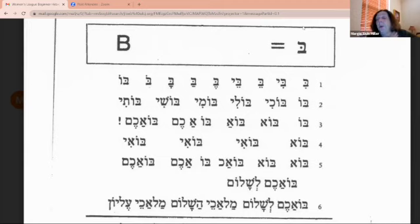Line 2 is Bo. Bo-chi. Bo-li. Bo-me. You would never be spelled that way. Bo-she. Why is the yud there? We have no idea. We don't care. Bo-ti. The yud is up there for no reason, but it just is holding that spot. Again, sometimes you just have those letters in that space.